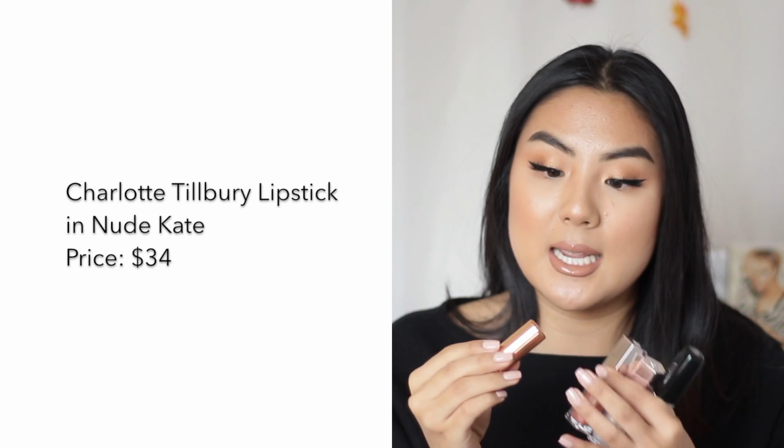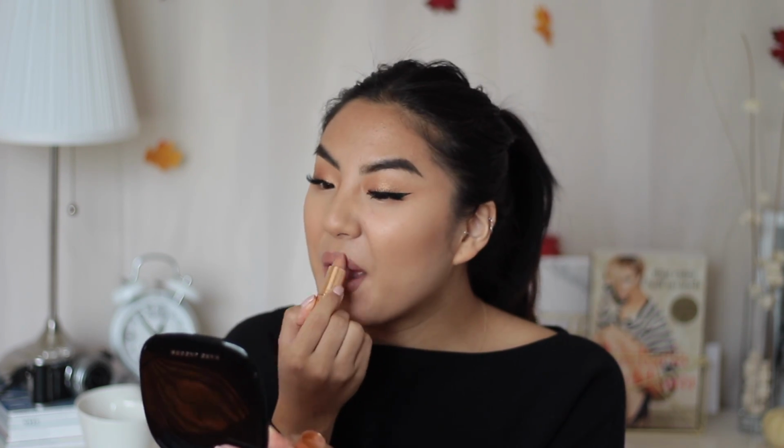Once I have used this liquid matte lipstick, I then go in with the Charlotte Tilbury Nude Kate lipstick. I just got it today. While it was on its way to my house, because I ordered this online, I had tried it in other stores before. I would never wear this shade on its own. It's definitely too light. It's really skin tone-like.